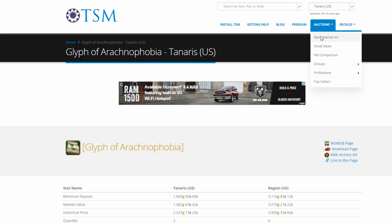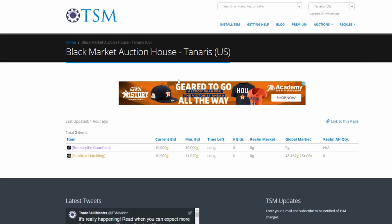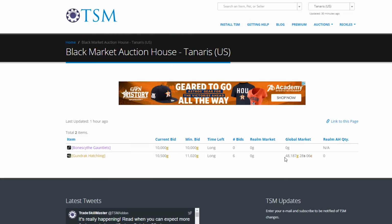Now, the other cool things that you can use this site for is everything under the auctions tab. Like the Black Market Auction House has Bone Scythe Gauntlets and Gundrak Hatchling. Gundrak Hatchling sells for 50,000, and right now the min bid is only 10,000. So I should definitely go and bid on that and make a little bit extra money.